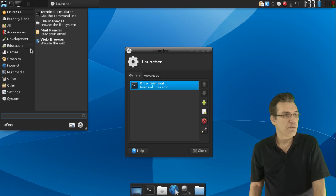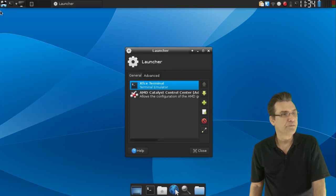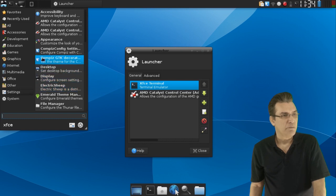Maybe with the terminal, I want another system item in here. So let's go into settings. Maybe I want the AMD Catalyst Control Center in there. I want to have, what else? Maybe another settings item here. Maybe I want the Compiz config settings here.